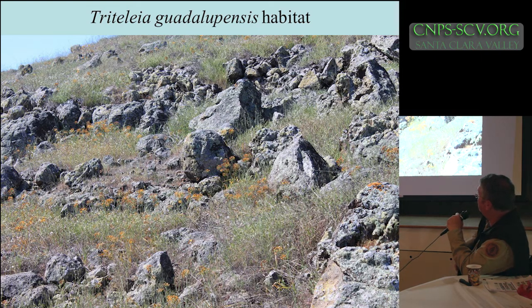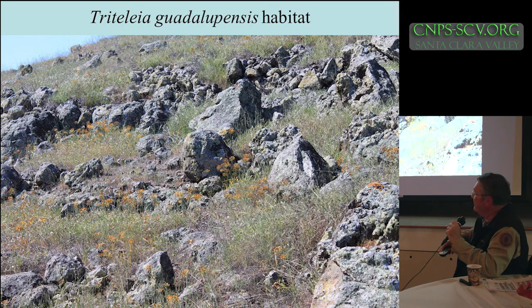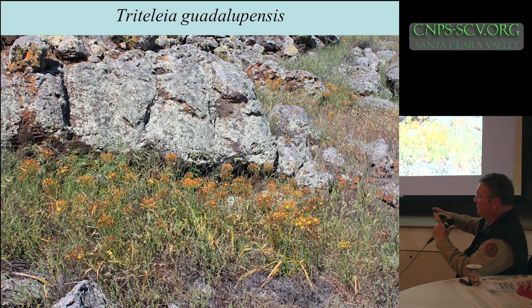And then one of the spectacular endemics, Tritelia guadalupensis. As Sula, who's British, said, this is the kind of plant that would be in my grandmother's garden. They're big inflorescences, about 6 inches or more across, and they're just dozens of these bright yellow trumpets.